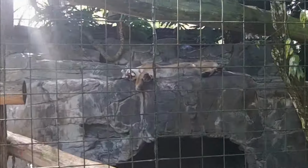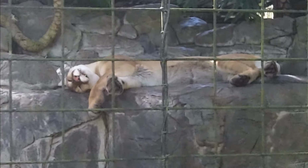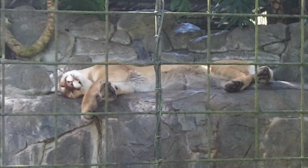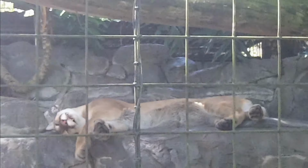I think that's the northern caracara, which is, I think, what they call the Mexican eagle. It's also known as the Mexican eagle, but that's pretty interesting as well. Cougar. Cougar is sleeping. Also known as the puma, the Florida panther, or the mountain lion. This cat has so many names, it's unbelievable.